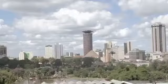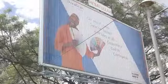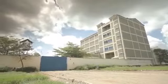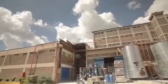Basco Paints was established in 1973 and has grown to one of the leading paint manufacturers in the East Africa region with over 600 employees. Our headquarters are located in Nairobi in Embakasi, the hub of our regional production and distribution activities. Basco Paints started very small, grew into one of the largest in the region.